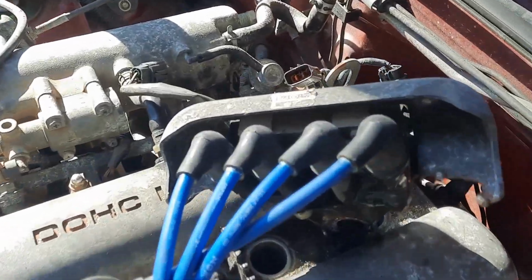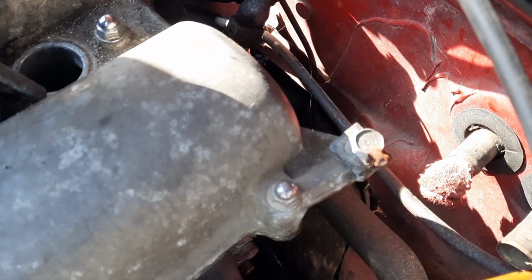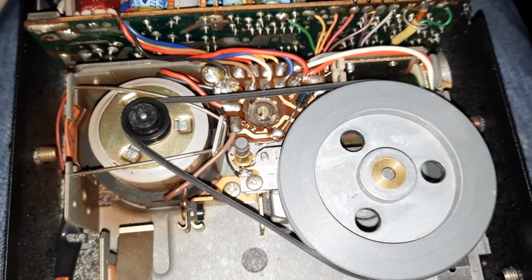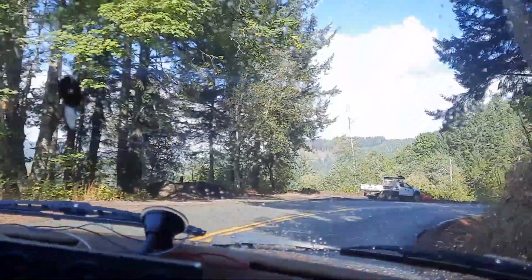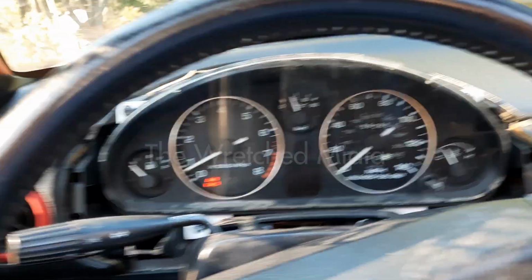To the cave person that thought this was a good idea, fuck. Alright, this thing is jank.